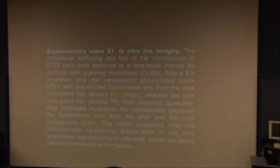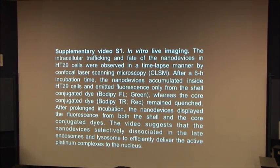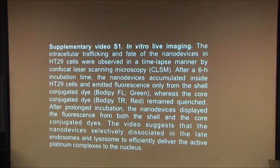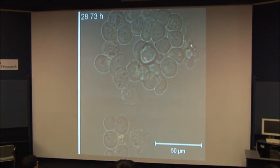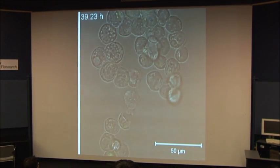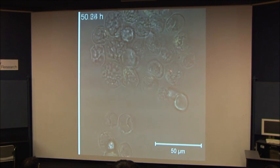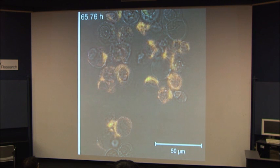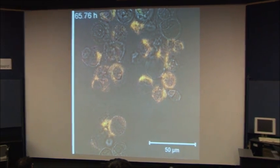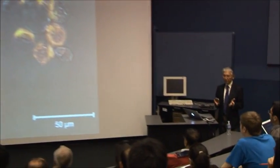I will show you this result in the movie. This is a tumor cell, and you see green fluorescence, meaning internalization of intact micelles, and this is the time. When the time reached about 50 hours, you see orange color inside the cells, corresponding to the release of the platinum drug, synchronized with the disintegration of polymeric micelles.